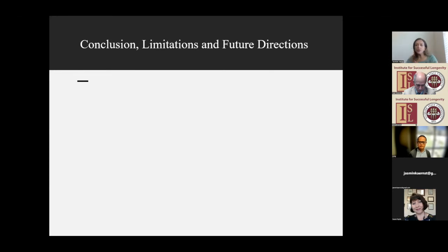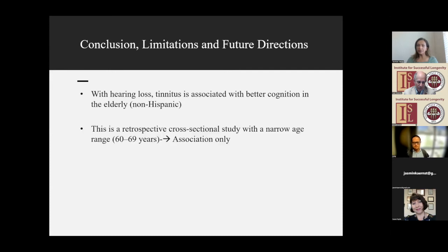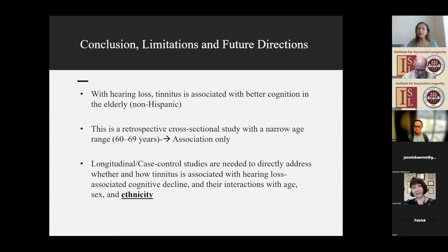So what we concluded from this study was that if you have hearing loss, tinnitus is associated with better cognition in the elderly, at least in the non-Hispanic population. However, we need to take it again with a grain of salt because this is only an associative study. So what we are doing currently in the lab is running a case control study that looks into the effect of tinnitus in hearing loss versus non-hearing loss, and it's controlled.